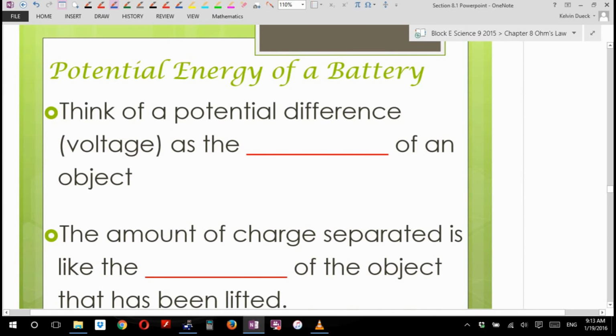So potential energy is a battery of a battery. What I'm going to say to you, because Hannah, voltage is a tricky concept to wrap your brain around. Nice stretch. You're awake now. Good. I want you to think about the potential difference, the voltage, as the height of an object.